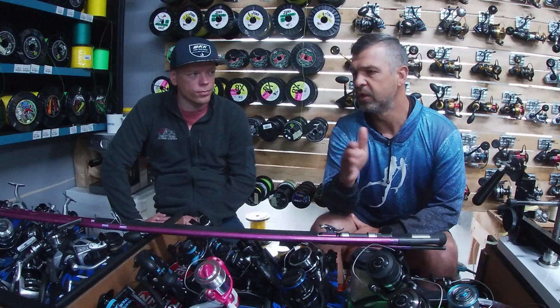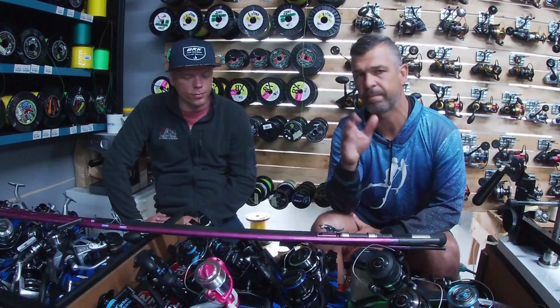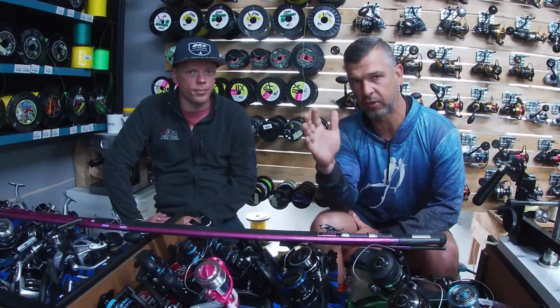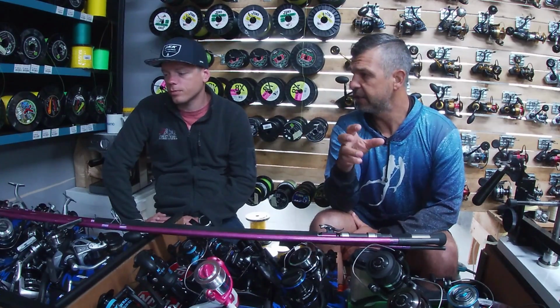It's going to be the normal rules where you have to release the fish, measure the fish, release the fish, send in a photo. But once you have bought your ticket, you will go onto the WhatsApp group, and all the details will be on the WhatsApp group, like a normal fishing comp. So yeah, guys, exciting this week.